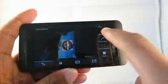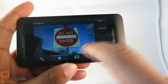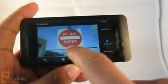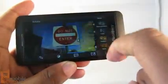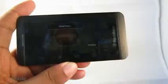The BlackBerry Z10 is a good phone. The question is, is it the best phone for you? Now, if you're a BlackBerry loyalist, the answer is a resounding yes, because this is leaps and bounds better than anything you've had in quite a while. But if you're on Android or iPhone or even a Nokia Lumia 920, there's a good chance this probably doesn't do anything to make you switch.